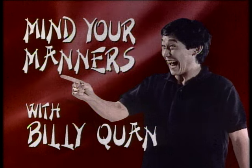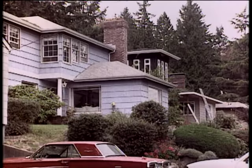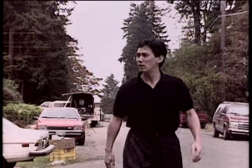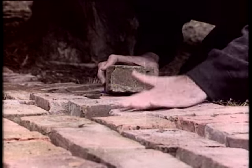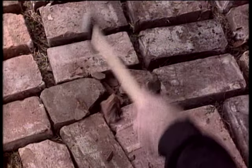With Billy Kwan, today's episode, Bricks of Fury. These honorable structures always remind me of tension and compression. I'm gonna finish this structure if it's the last thing I do. Get in there, Brick. I said get in there right now.